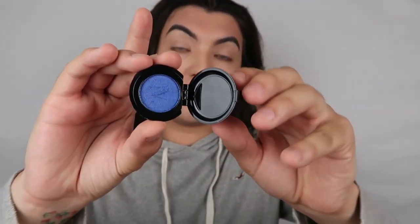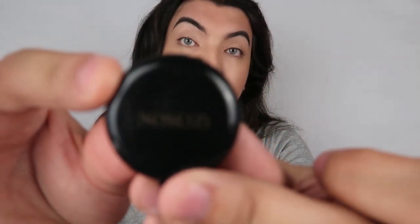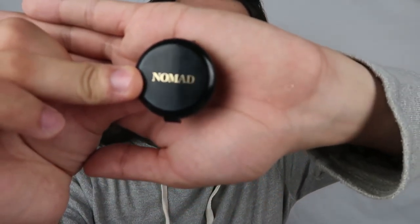Okay, so I'm going to start my eyeshadow. I'm going to be taking this palette. Ipsy sends you little eyeshadows. So I have this blue one. I don't know the brand. And then I got this other blue one. Oh, and this pink one.